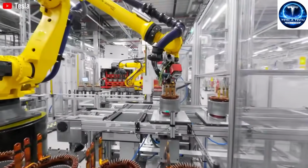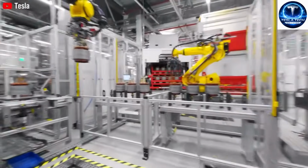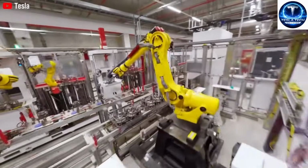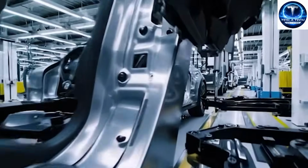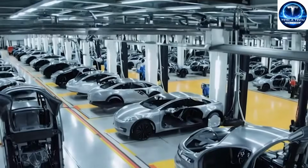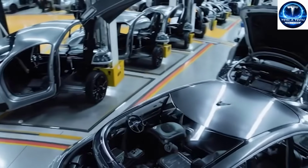The Cybercab is projected to debut in 2026, with a Model 2 likely following shortly thereafter. This timing allows the Model 2 to benefit from an established production line, thereby ensuring timely delivery to eager consumers. The Model 2 is anticipated to feature a smaller footprint and could resemble a compact crossover, which aligns more closely with prevailing market preferences and trends, in contrast to the design of the Cybercab.